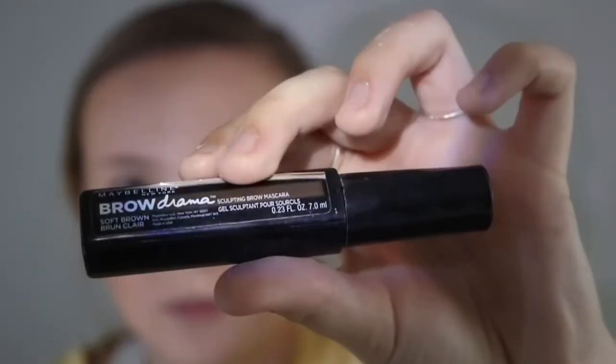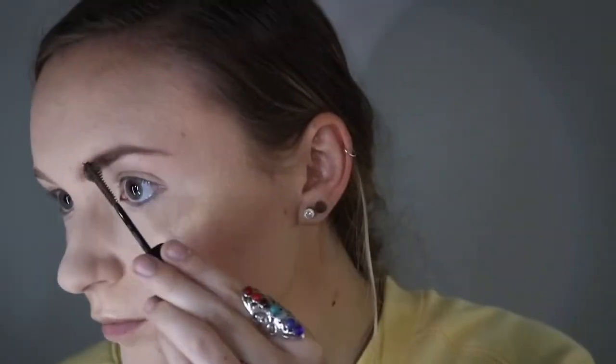I'm going to be using the Maybelline Brow Drama Eyebrow Gel and the Maybelline Brow Drama Pro Palette, which is like a powder eyebrow product. I'm not good at doing my eyebrows. We just cross our fingers and hope. That's what it looks like. And then I'm gonna go in with my brow gel to kind of set it down. And that is my final brow.